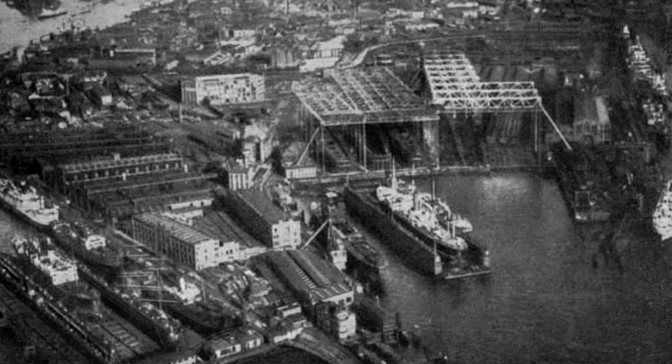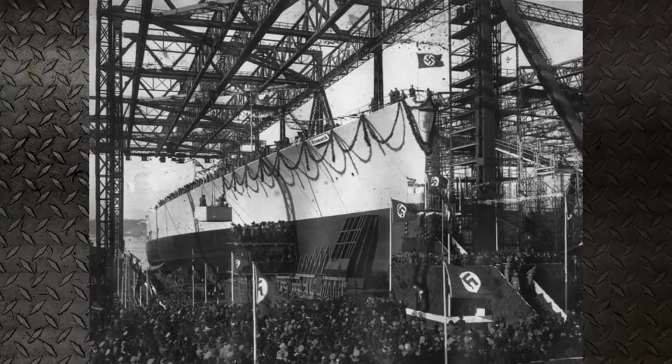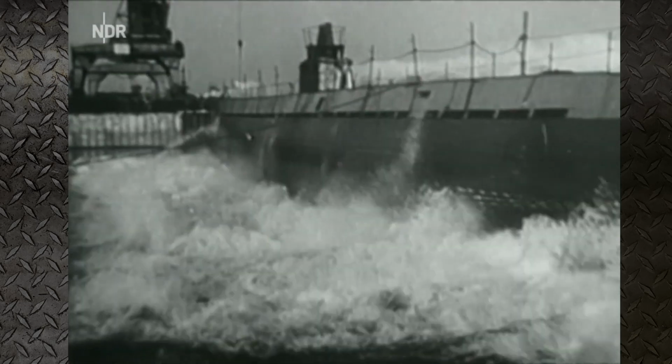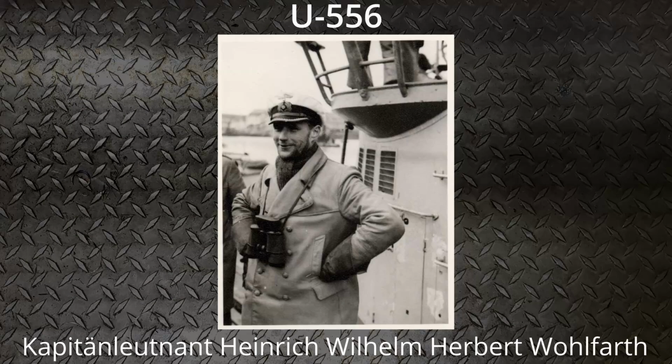It happens that at the Blohm & Voss shipyard in Hamburg, Germany, Bismarck and U-556 were both constructed at the same time. The end of their respective construction were completed fairly close one to another. Bismarck was commissioned in August 1940, and U-556's commissioning ceremony was due for January 1941. The submarine, under the command of Captain Lieutenant Herbert Wohlfarth, could not afford any fancies for the upcoming ceremony.